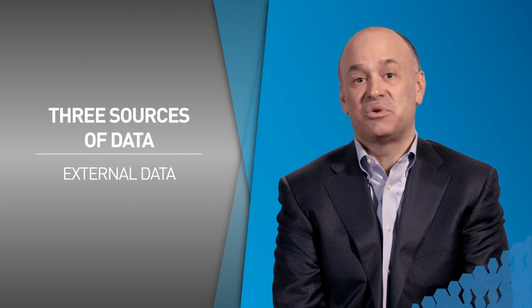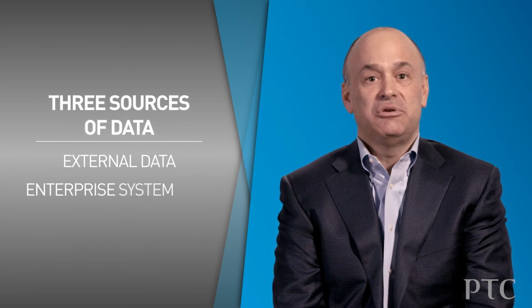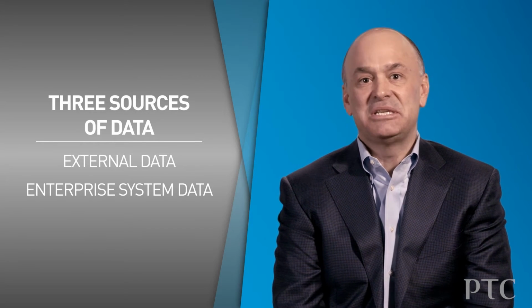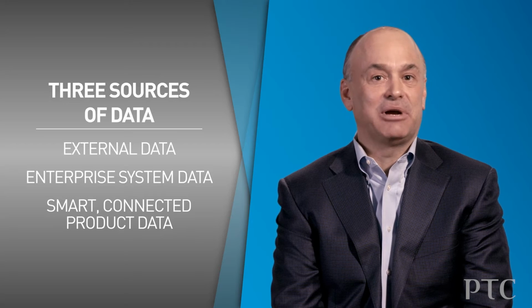Now keep in mind there's a variety of data that's available and can be processed in conjunction with smart connected products. There's external data coming from external data sources that might be available as sources through the internet. There's enterprise business system data coming from your CRM systems, your ERP systems, from the systems that you use in engineering and manufacturing. And then there's data coming from the smart connected product itself.